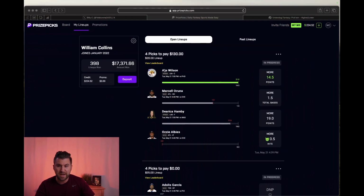As you can see over here on PrizePicks, over the course of my career I've done quite well, making over $17,000. I've done very well on Underdog Fantasy. So I'm going to go through some of the various tools that I like to use, and we're going to put some slips together and we're going to make some cash. It's as simple as that.